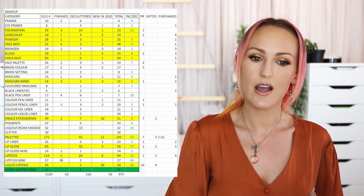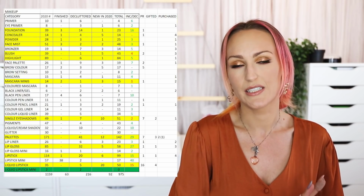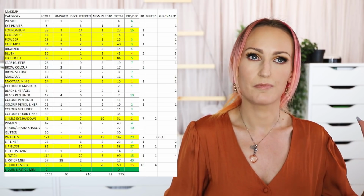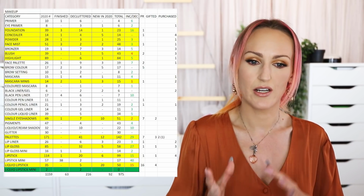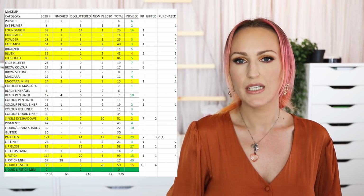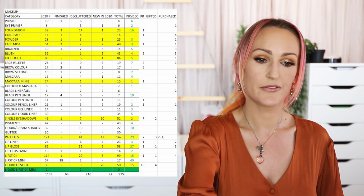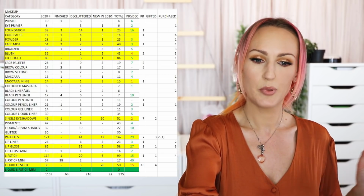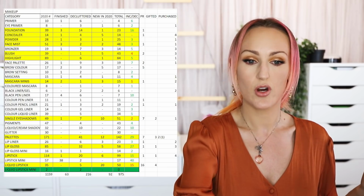Face palettes, I am happy with how I did with, like, these are colored face palettes. I'm happy with how my collection has changed there. It has minimized, so that is fantastic. Mascara minis, I need to focus on this next year. I have pulled out a bunch to try and pan.